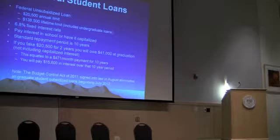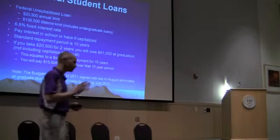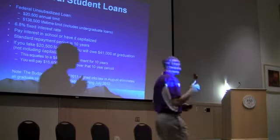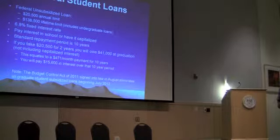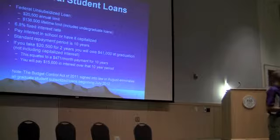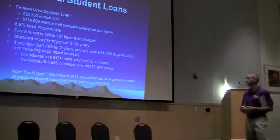Interest rate. Interest rate is set by Congress. So unless Congress changes the rules, the interest rate on all graduate student unsubsidized loans is 6.8% fixed. It's never going up, it's never going down. It's always 6.8. If Congress changes the rules, we'll get a new rate. But it's been 6.8 for a while.